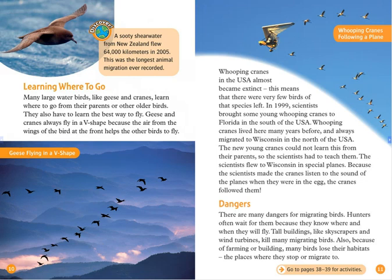Discover. A sooty shearwater from New Zealand flew 64,000 kilometers in 2005. This was the longest animal migration ever recorded.